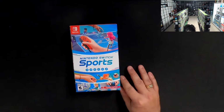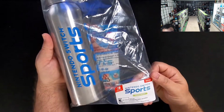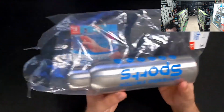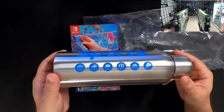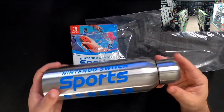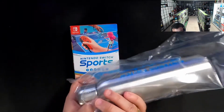Pun intended. So the promotional was, it came with a bottle. Nintendo Switch Sports water bottle. Free with your pre-order. So, okay. That's cute. I actually love it. I love it a lot. What am I going to do with this? I have no idea. I mean, it's not collectible to me. So I'm probably just going to use it.